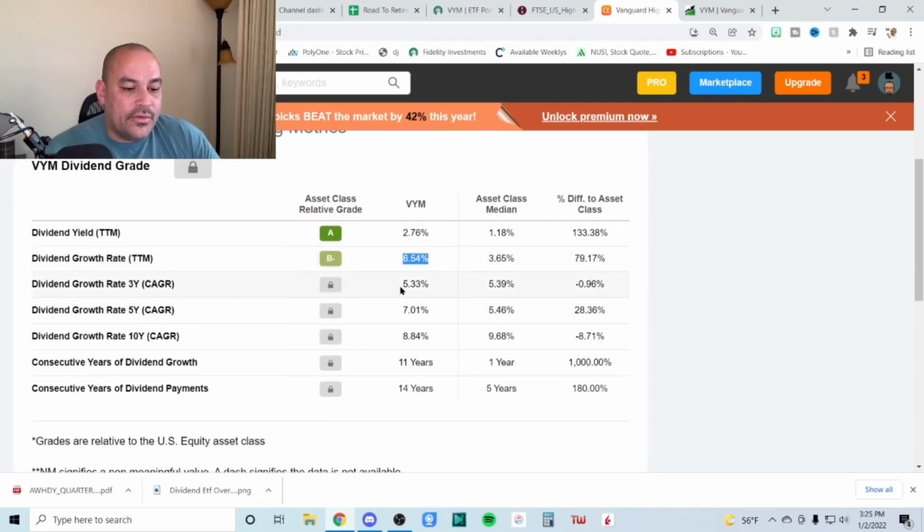And the dividend growth over 3 years averages 5.33%. Sorry, that was 3 years. 5 years averages over 7%. And the 10-year compounded annual growth rate for the dividend is 8.84%. So pretty darn good. Consecutive years of dividend growth is sitting at 11 years, and consecutive years of dividend payments at 14 years. So very nice, consistent dividend growth here with VYM.